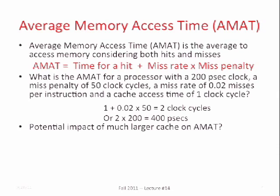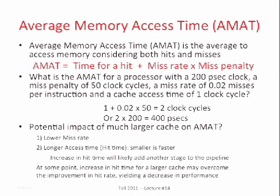So then you say, okay, well, maybe what I'll do is I'll make the cache bigger. And maybe that's going to help. And the answer is maybe it will. If you make the cache bigger, chances are you'll have a lower miss rate, at least up until a certain size cache. As you can keep more in the cache, the chance of finding what you want is better. That means your chance of a miss is less, which means your miss rate goes down.